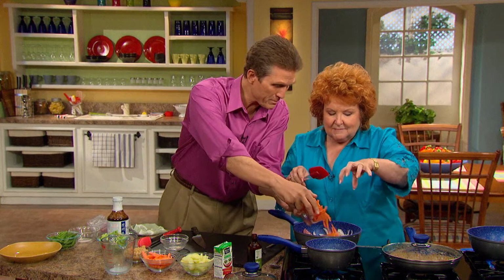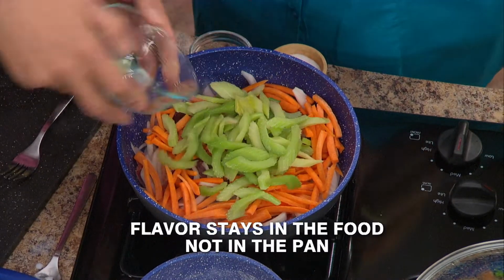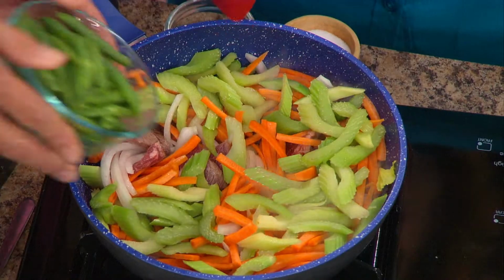You layer those vegetables, like carrots, in the order they take to cook? Yeah, absolutely. And without all that oil, you can actually taste the food. Remember, the flavor stays in the food, not in the pan. And go ahead and put those green beans right on the top. Man, this is so healthy. All right. Now we're just going to let that cook for a couple of minutes.